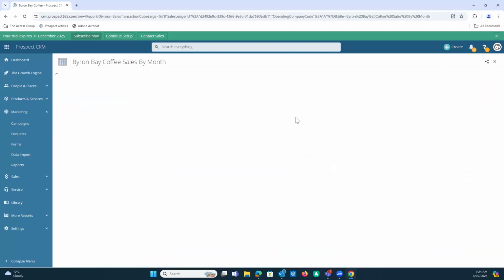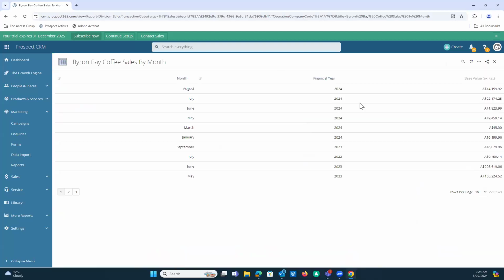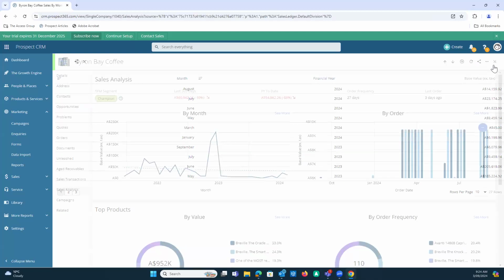If I open this report for you, you'll be able to see the breakdown of the monthly spend. So far, $14,000 in August, which is great. July was pretty good. And you can see the kind of buying pattern of this customer. They've been fairly consistent, with just one month, hypothetically, where they haven't placed much of an order. But apart from that, they've been fairly consistent.